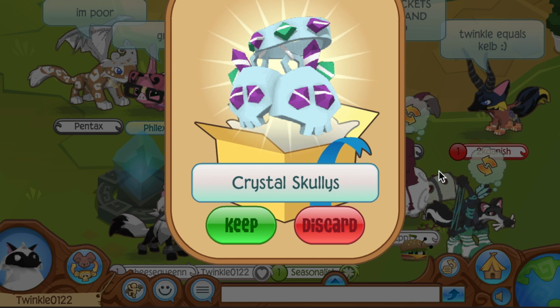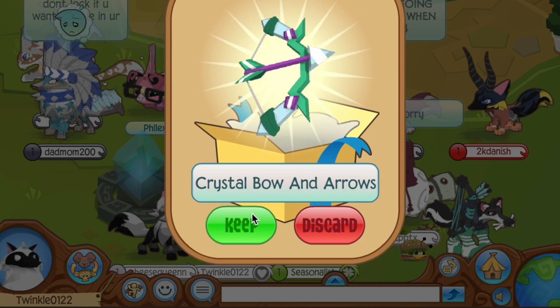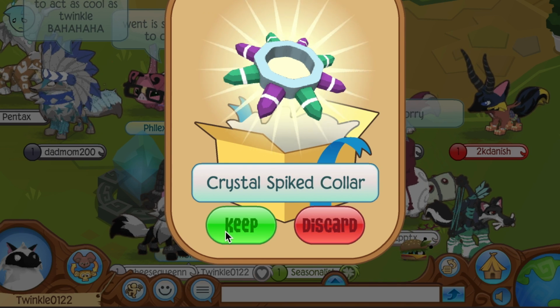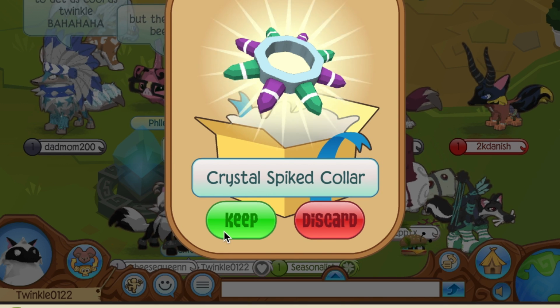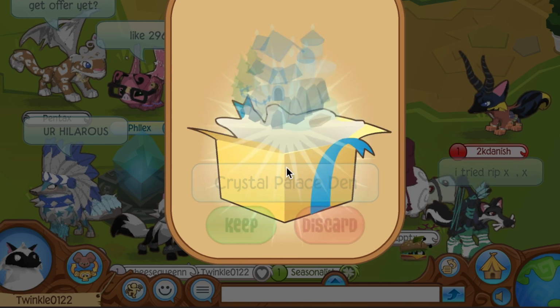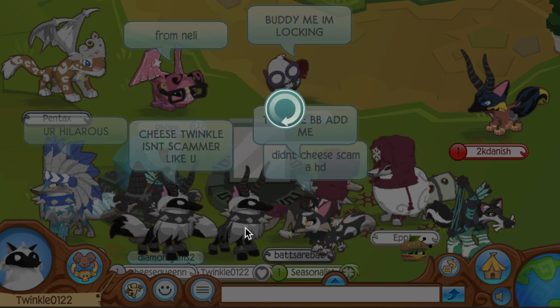Blue, purple, green. You get a crystal glove. You get a crystal bow and arrow. Crystal spiked collar, of course. We all saw this coming. Literally every single collection of items, there's always a spiked collar involved. A crystal top hat, a crystal palace den, that's really cool. I don't think I have one of those.